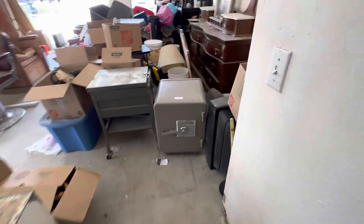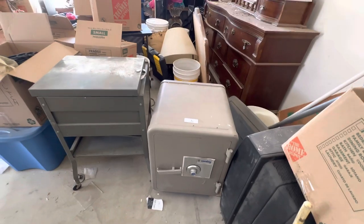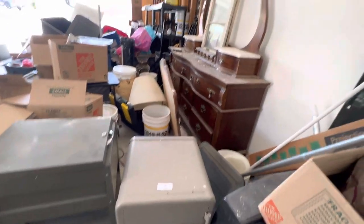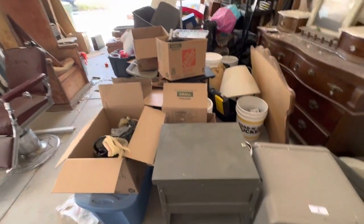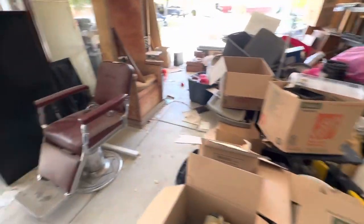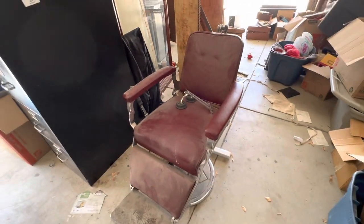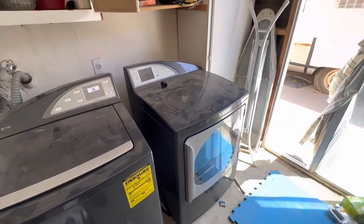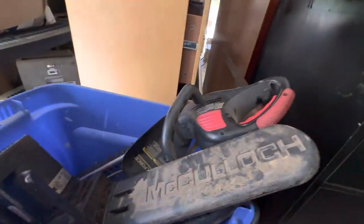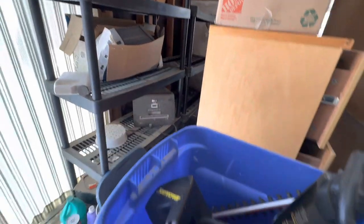Oh, here we go, Century safe, lot 5, unopened, no combo. That's for our safe gamblers in the crowd. A lot of the stuff, like everything you see on this side, for the most part, is going in one lot. Barber chair. Details on the auctionarium.highbid.com. Washer dryer. We got a GE Profile. Beautiful little set there. Tools, a couple of electric chainsaws, lawn trimmers, and tool-related items.